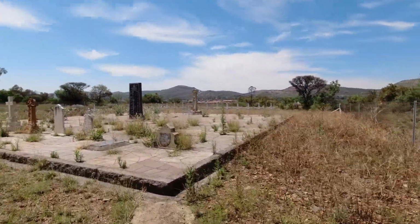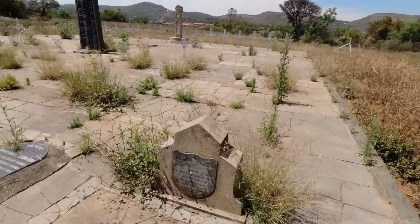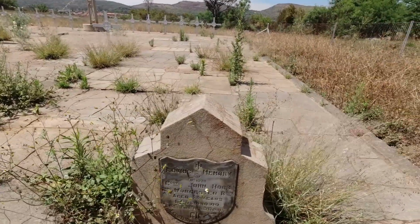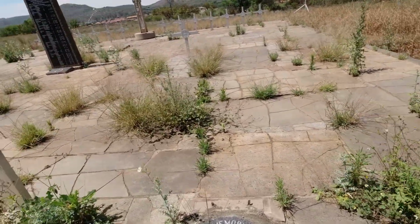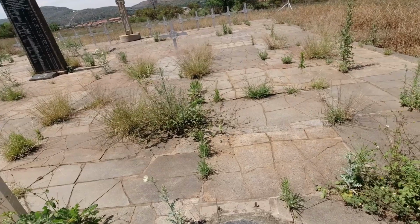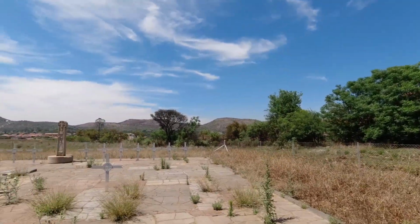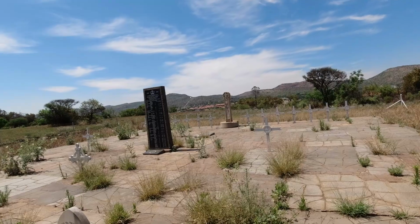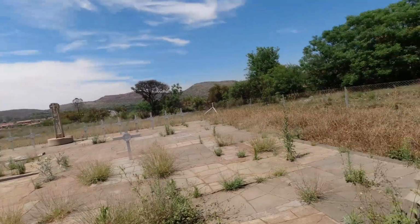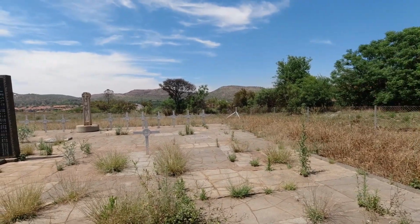Wow, look at this. The Worcesters. This guy's killed by lightning. John Hook, 1900. A bandsman of the Lincolnshires. Rietfontein. He's only 19. Now these bodies were reinterred, Allan. Yes. They weren't originally buried here. But in building the dam, is that what you said? They found them, and when do you think they were reinterred? It says there on one of these, I think it was 1960.